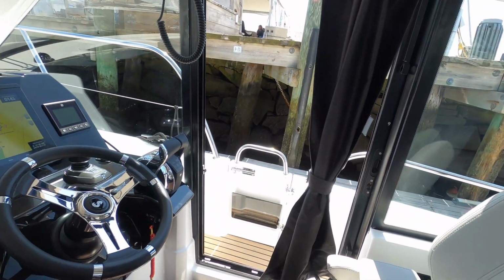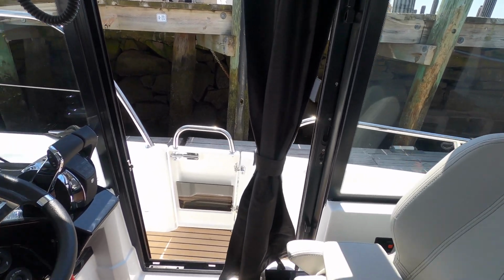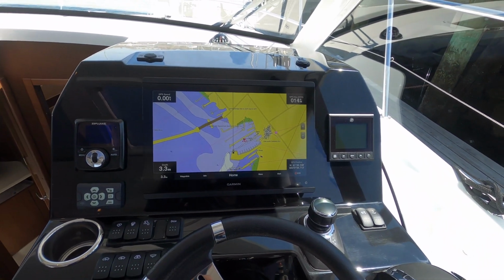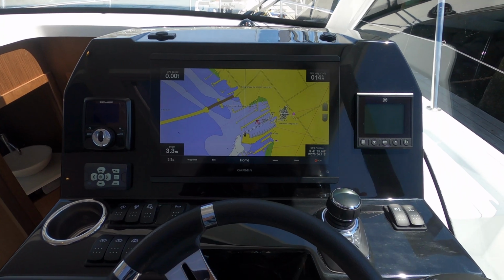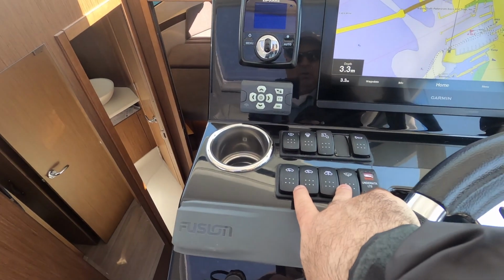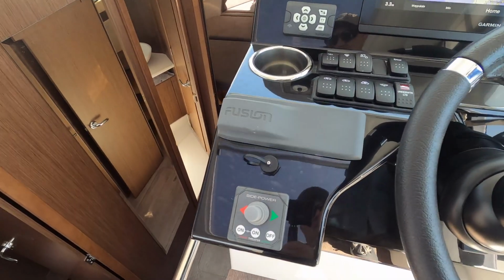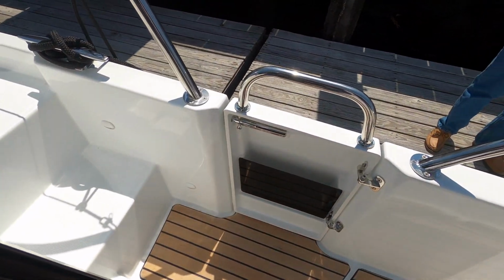And then here's that door I spoke of, so if you're piloting, so here at the helm desk, step up, you have a large 24-inch Garmin, or 18-inch Garmin, throttles, Mercury joystick, all your switch gear, a side power bow thruster, and then this door, which allows you to step off and then step right through. So let's go below here.